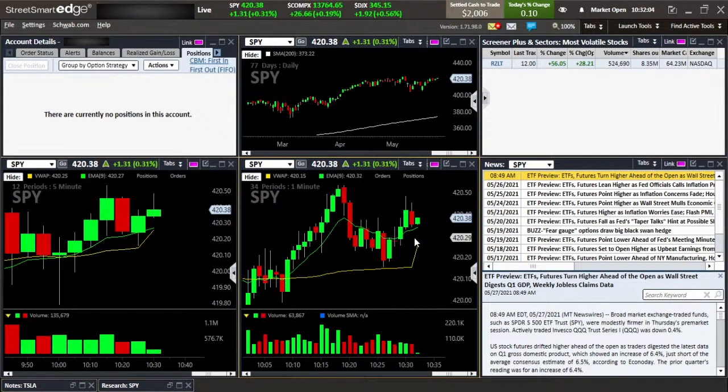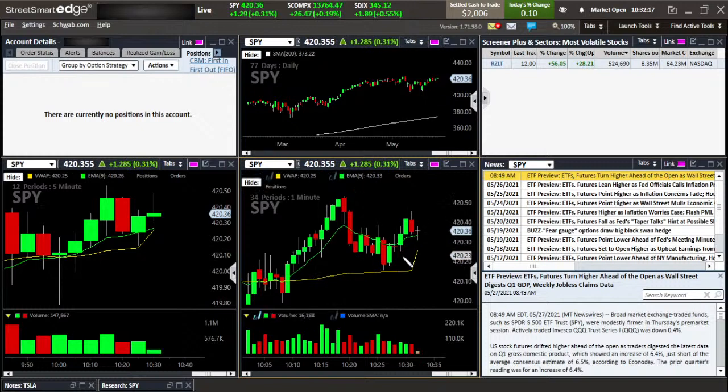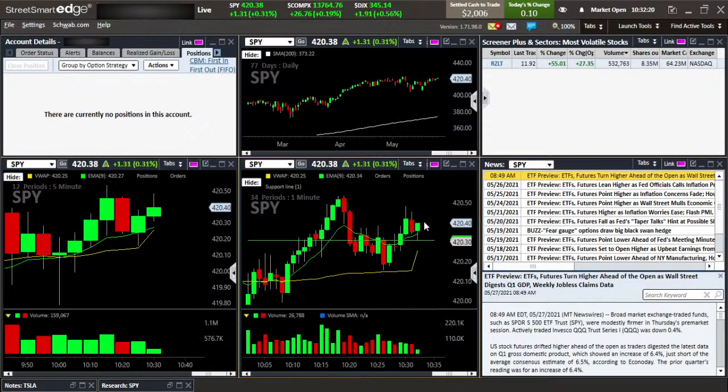It needs to break down here. Still not breaking it down. Okay, now breaking it down. All right, so that's the first point under the 9 right there. 420.31 is our new level to look for it to test again for a short position. Yeah, if you would have held that, boy, you would have got beaten to sleep on this one.